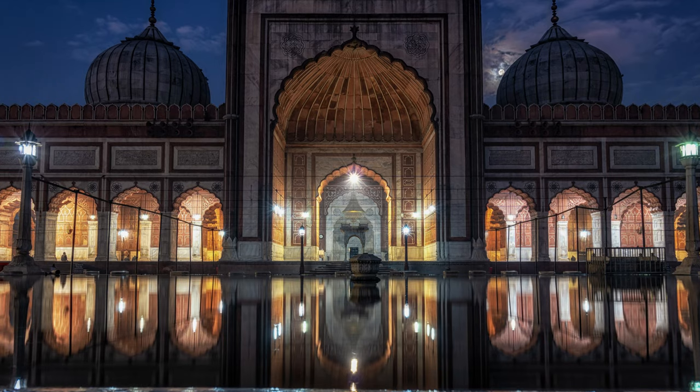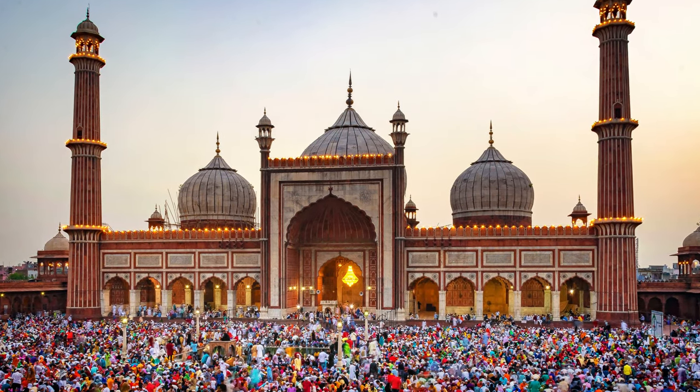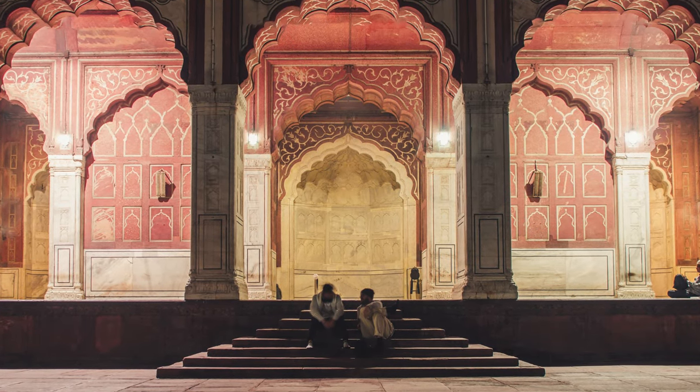The interior features a large central courtyard and marble pillars. The walls and ceilings of the mosque are also decorated with intricate calligraphy and beautiful mosaics.